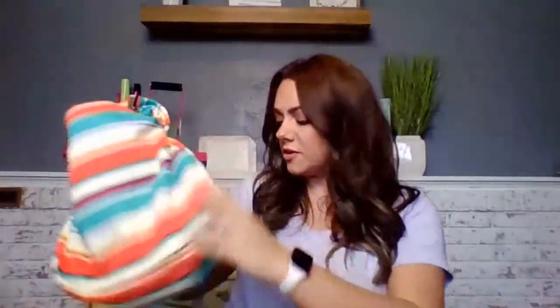Although it's cotton, it's still very durable. It's not something that's super thin. They even have an inside lining in here as well. So really cool bag. Excited to print this. I'll probably save this for a different live since we're doing 2 other items.